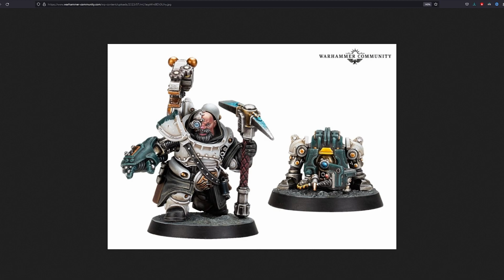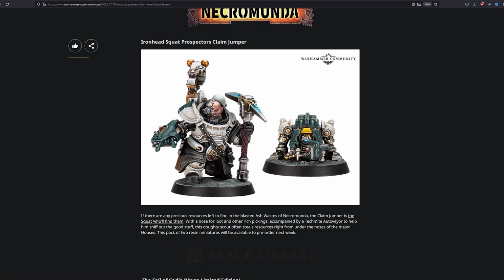I think they've only got maybe one other miniature specifically for this group. I can't fully remember. No doubt people in chat will be able to tell me, or the comments below will be able to tell me and correct me.